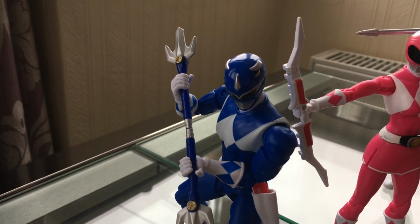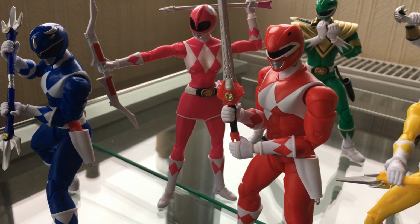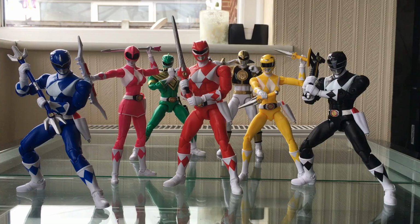I've cheated obviously in this video. I've ported over the weapons from my 5-inch figures. Most of them are actually quite acceptable. The only obvious ones where it looks a bit odd are the Power Sword and the Power Axe. Those you can kind of tell, especially next to Tommy, that they're a little on the short side. But hey, let's just pretend that they're holding the '93 weapons that we used to get, which were too small.